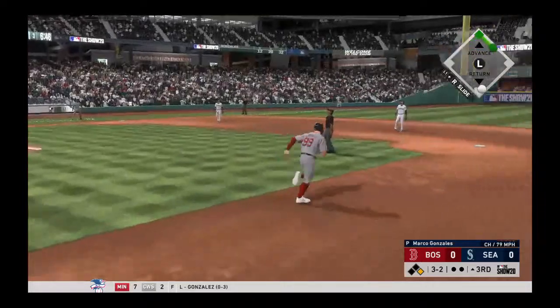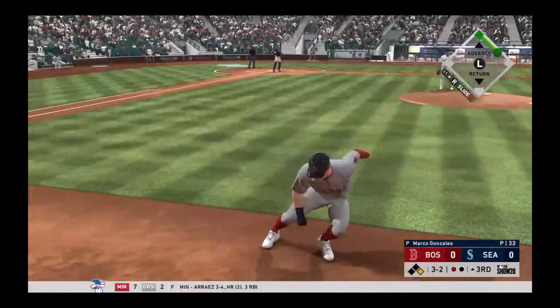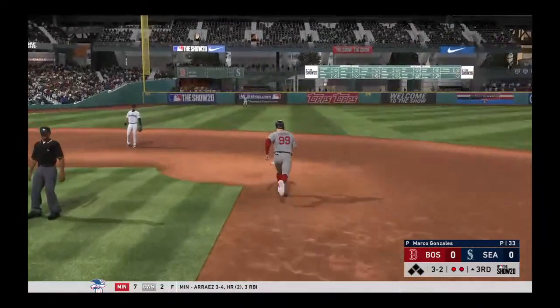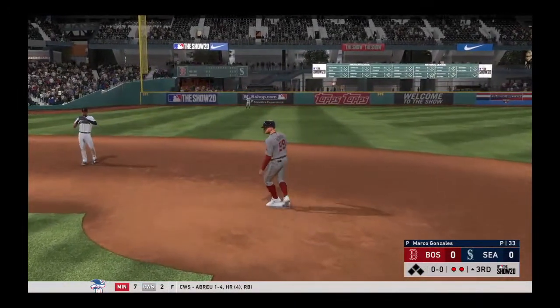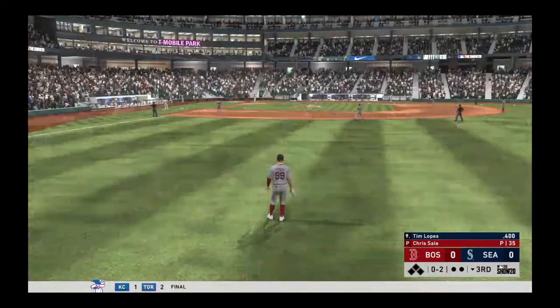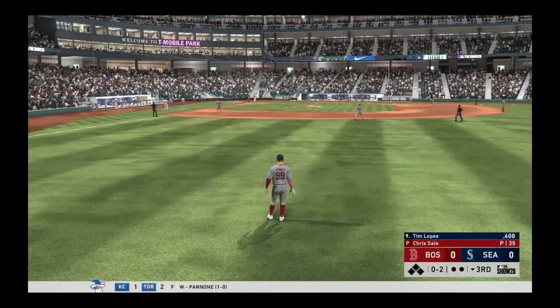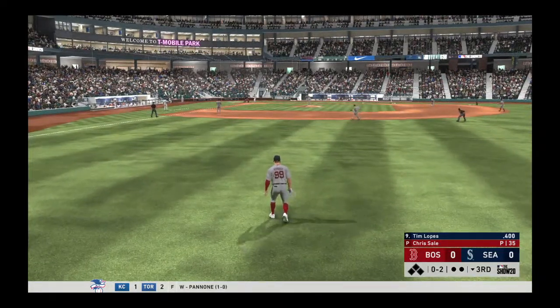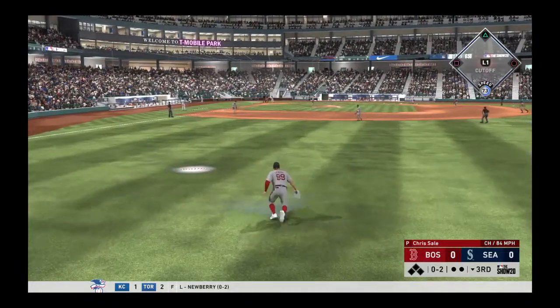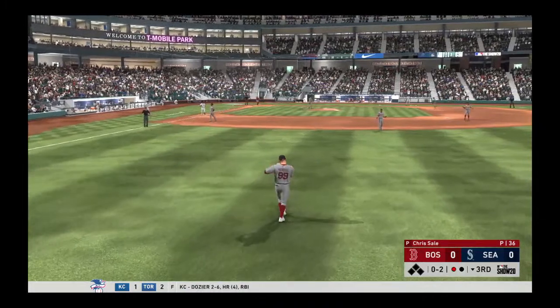Here's a high pop-up. White has a play. And he hauls it in for the first out of the inning. And he'll take it to the bag for the out, and there's your unassisted. Next for Seattle, Tim Lopes, as we move on to the bottom of inning number 3. Third baseman, Tim Lopes. Heading out towards shallow right. Verdugo waits on it, makes the play, 1 away.